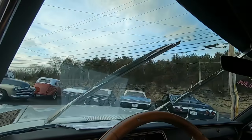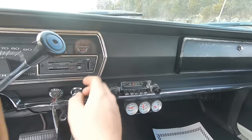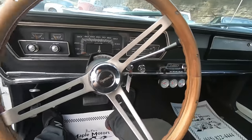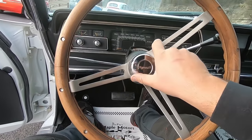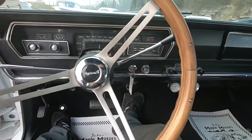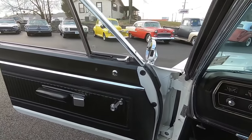Show you the wipers. They do work. Blower motor, it does work. Let's push some heat out too. Horn, not working on this one. It's all hooked up behind there and everything. I don't know why it's not working. All right, guys, we're gonna take off down the road.